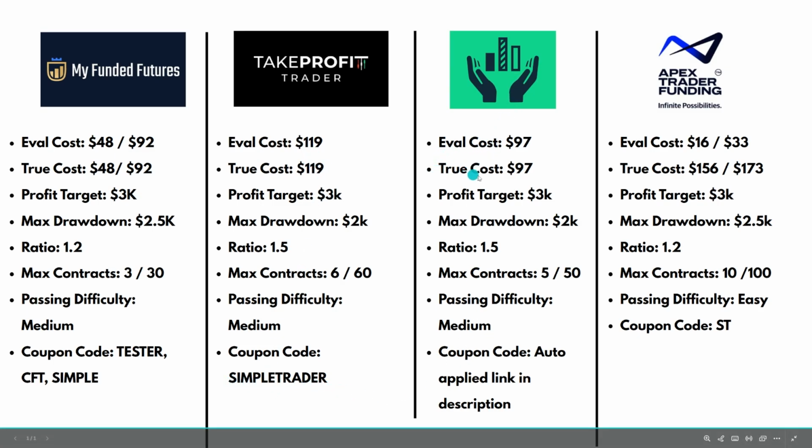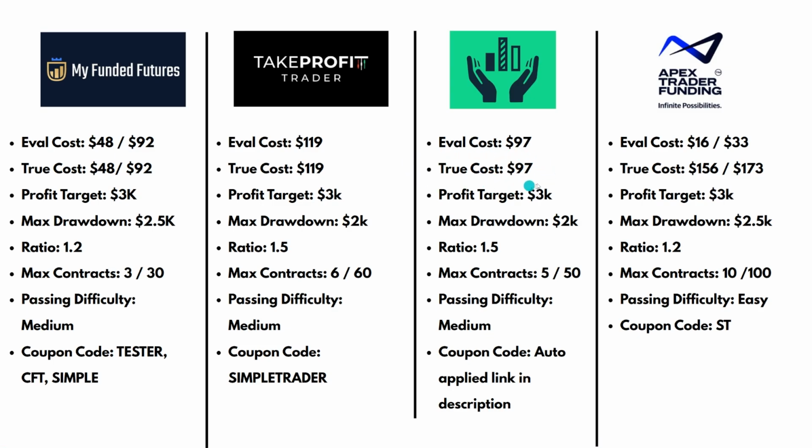Tradeify, we have the true cost being $97, again, with those coupon codes. Profit target of 3K, max drawdown of 2K, and a ratio of 1.5. The max contracts are going to be 5 and 50. Again, 5 minis, 50 micros.